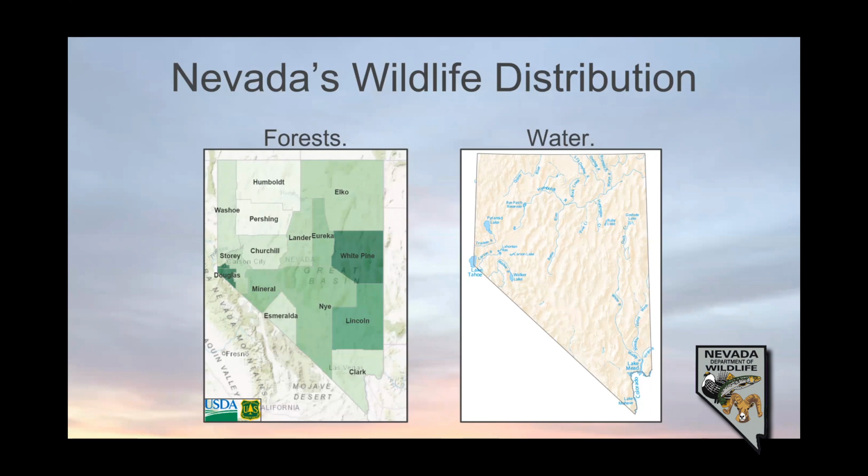And so around these water sources, you're going to find sometimes more diversity because these animals have been separated by mountain ranges and different human developments and all sorts of things that are going to cause them to be adapted to their specific environments in Nevada.